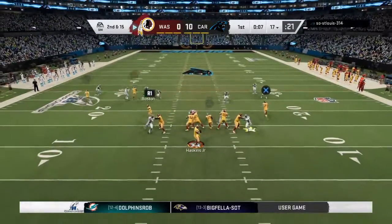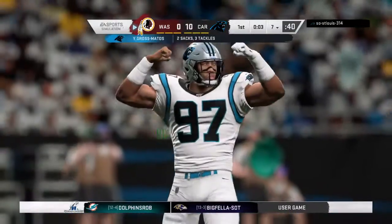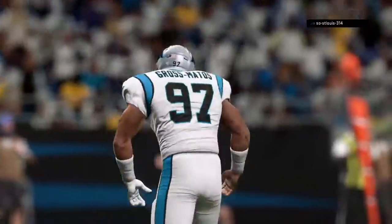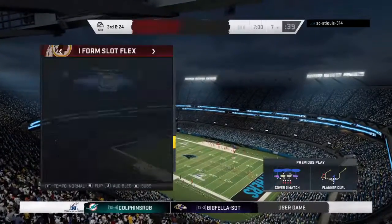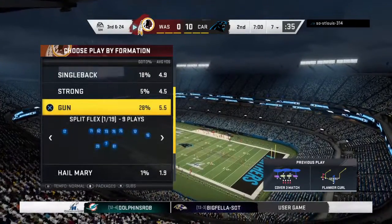It's 2nd and 15. Here's Haskins. Under pressure, and he'll go down. They'll sack him on what ought to be the final play of this first quarter. So, Brandon, we sat in with a lot of coaches, and when they talk about things they want to accomplish offensively, I'm not sure that sack and sack are on their play sheet.